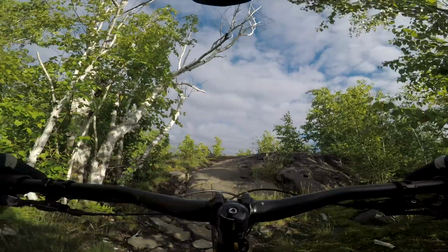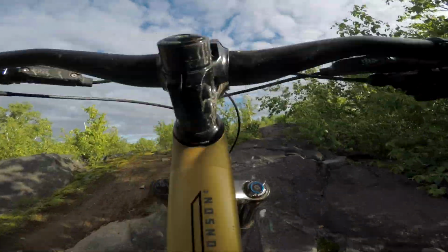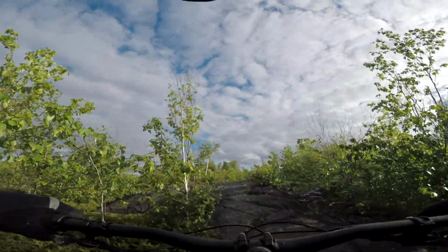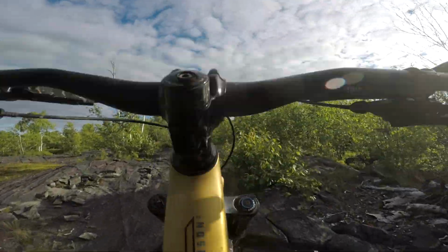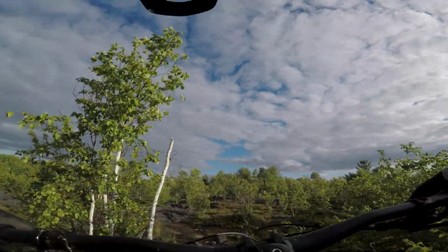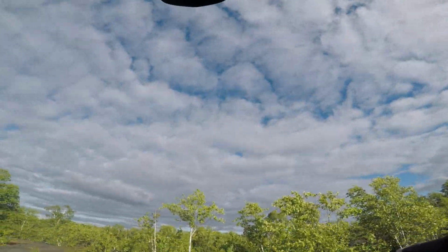This wall of rock, you just go straight up the middle, is the best line. And my legs are on fire now. So, Kona loop, good workout. It's also really good to work on your technical skills.